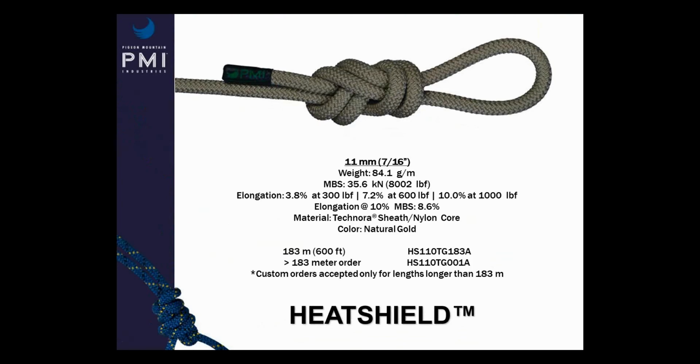This does come in 2 different diameters, the first being the 11 millimeter or 7/16. It has a really good minimum breaking strength of 35.6 kilonewtons. So that's over 8,000 pounds. That's really good for an 11 millimeter rope. And if you're looking at the elongation on this, we're looking at about 8.6% with 10% of that MBS on there. So kind of right in the middle range between 6 and 10. And that is due, again, to that nylon core that we see. This does come in just a single color of natural gold.